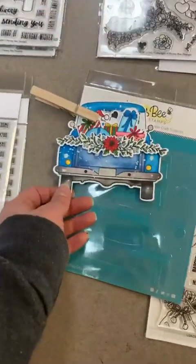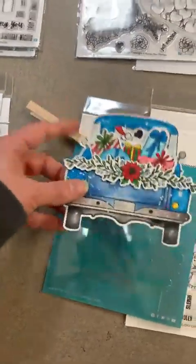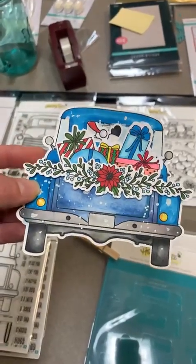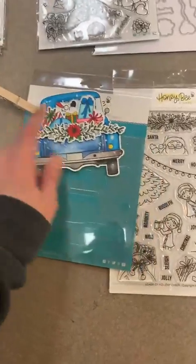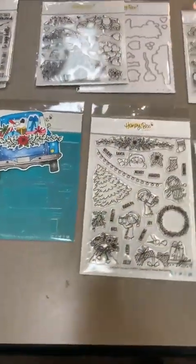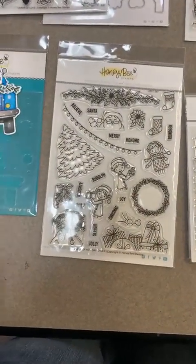Okay, and then here is a sample of one that Leslie did, gosh, way back when she first started working. So there's that cute little guy there. This is the one from the rear facing, and you can see that the back of the pickup truck is full. And I'm going to show you all kinds of fun ones that go with the back of that pickup truck.